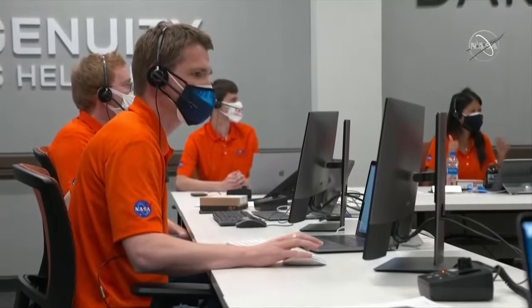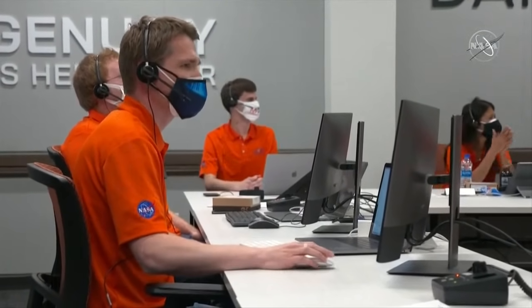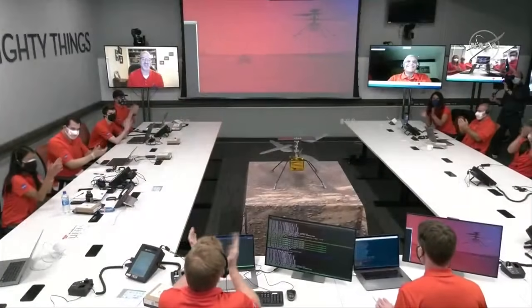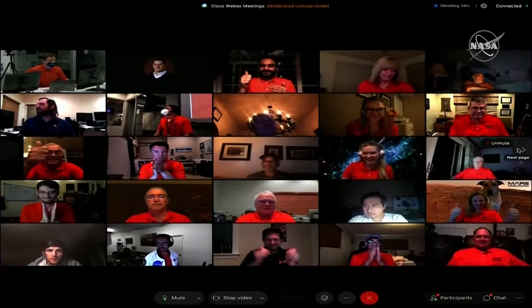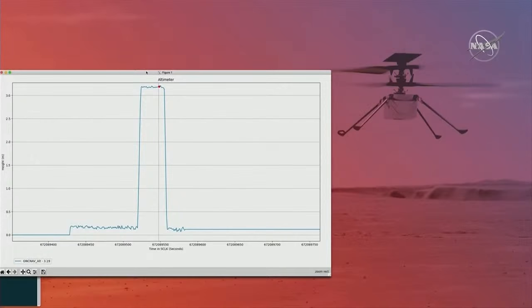This is downlink handing off to flight control for telemetry analysis. This is flight control, confirming that we have EVRs from Ingenuity. Ingenuity is reporting having performed spin-up, takeoff, climb, hover, descent, landing, touchdown, and spin down. And altimeter data confirms that Ingenuity has performed its first flight of a powered aircraft on another planet.